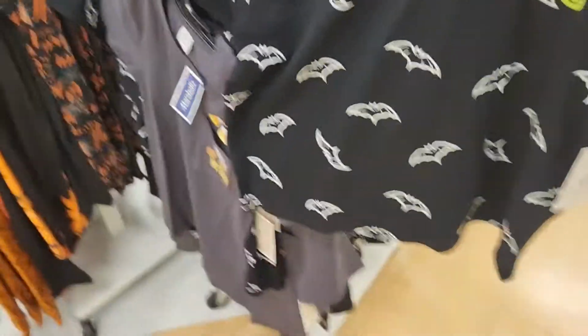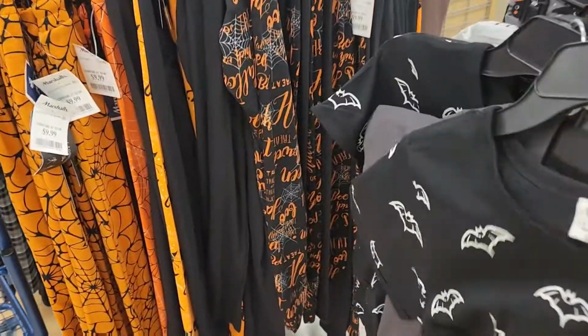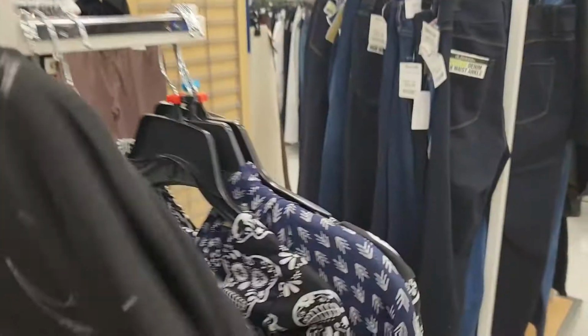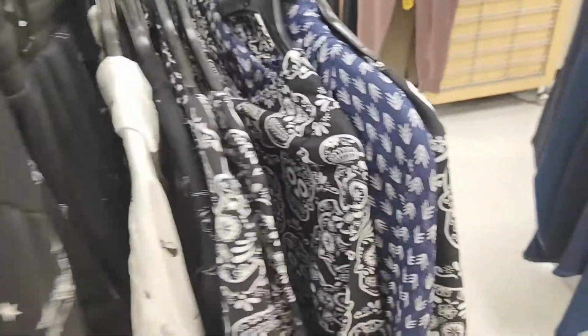the glow in the dark bats on it. And then they had these skeleton ones with little moons on them. This one I thought was bandana at first, but it was like bandana mixed with skulls on it.